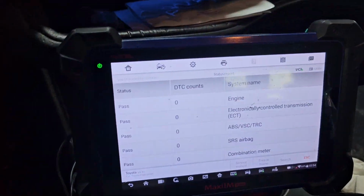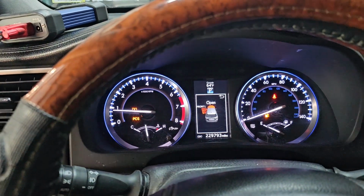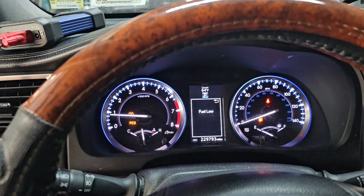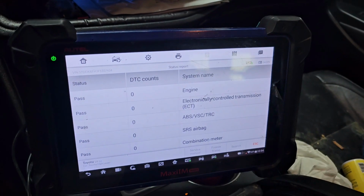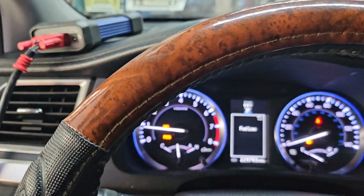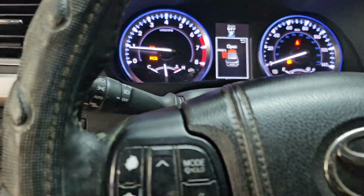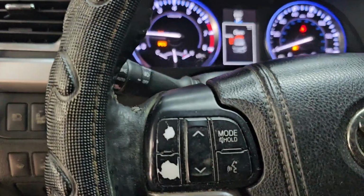So the battery must be the problem. Right now I try to start it, and with all my boosters, for almost 30 minutes, we're fighting. Let him put a new battery and then fix. I charged it now, maybe it's going to work. We're going to leave it charging, but the problem is there are no codes and the car is okay now. So maybe because your battery was dead, weak, the reset was not complete, but we are good now.